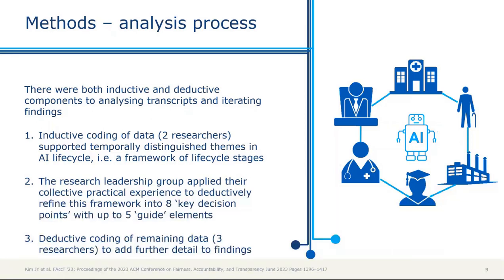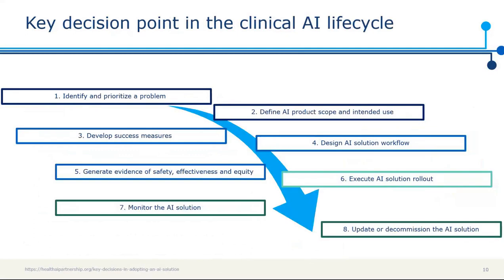And then we took that in a deductive way back to the remaining data as we went through the remaining 89. And that helped us to really characterize each of these points, but also test that they are valid and make sure we weren't finding information that went against that deductive reasoning. And really, this 8-step process is what fell out the end, which is inevitably a bit reductionist, but the whole point of this is to produce something actionable. So I think the balance here is right.